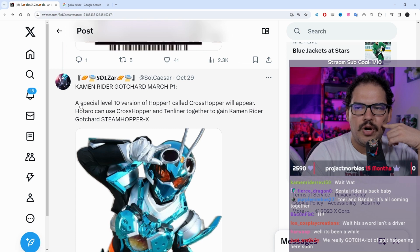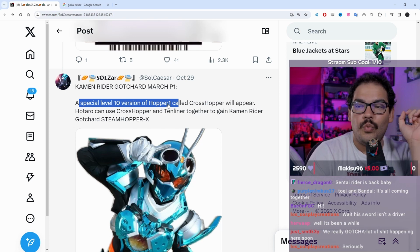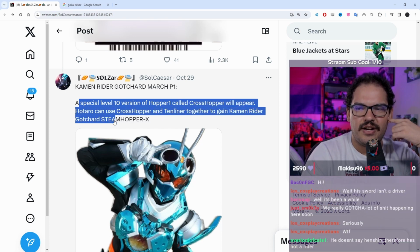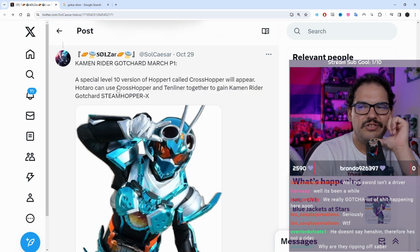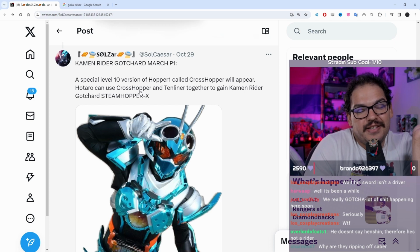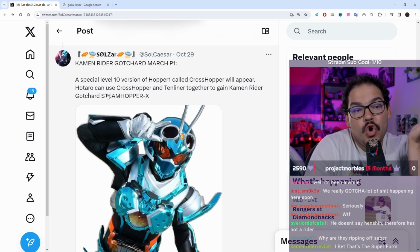And then March, a special level 10 version of Hopper 1 called Cross Hopper, because of course it is, will appear. Hotaro can use Cross Hopper and 10-Liner together to gain Kamen Rider Gotchard Steam Hopper 10 or Steam Hopper Cross. Maybe Hotaro makes Cross Hopper. Maybe he upgrades. Maybe he makes a new Chemi of his own. Maybe he upgrades his little best friend Chemi that he has. Who knows?